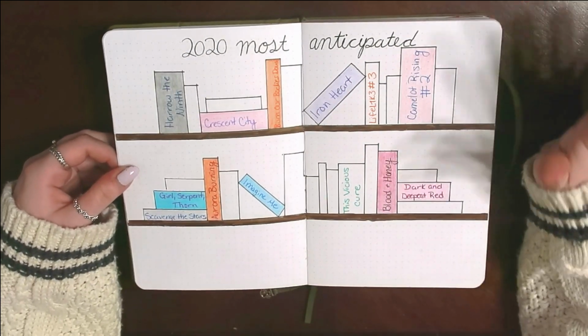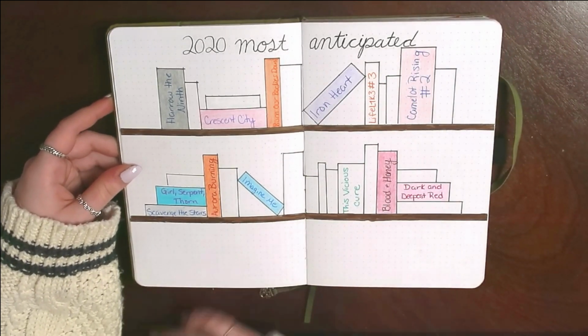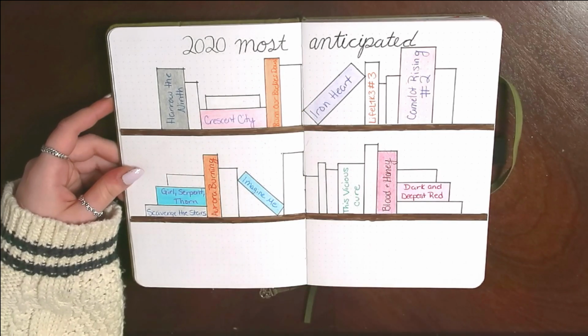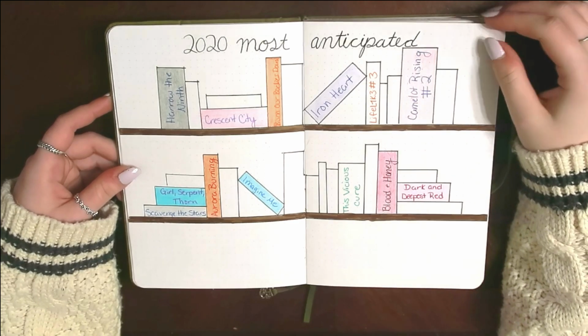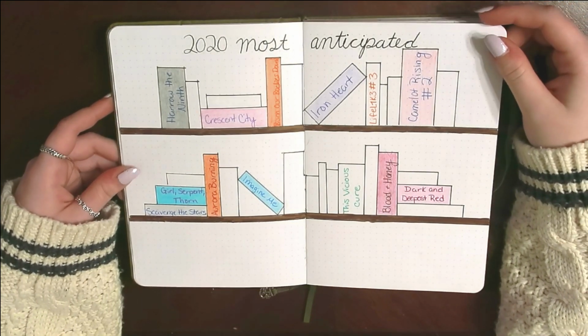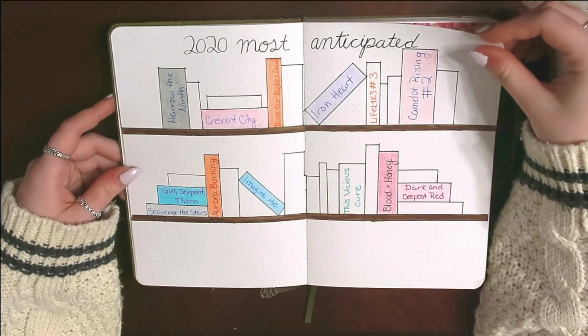This is my 2020 most anticipated spread. I did bookshelves and I wrote in the names of the books, and when I read them, I colored them in. As you can see, there were a couple that I didn't get to this year, but most of them I did end up getting to. So yeah, this spread didn't turn out all that great, but it is what it is. We live and we learn, right?